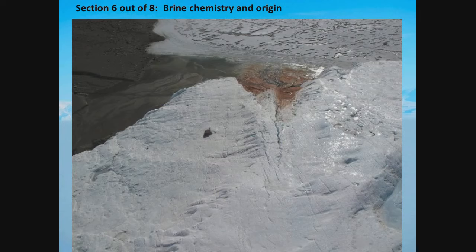There's water gushing out of this crack in large amounts. It's maybe 1,000 cubic meters, 2,000 cubic meters, quite a lot. It's not just a trickle. And then that water comes out and spreads around here. In winter, it's minus 40 degrees C, so it freezes very quickly and forms all kinds of strange minerals on the surface, most of them brown or red.